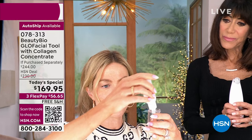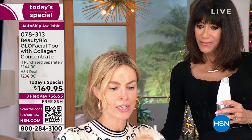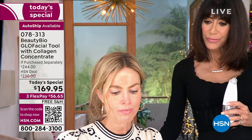Exactly. So you're going to take the concentrate. I'm doing the collagen. You get both. The collagen's plumping, and then the other is clarifying, salicylic acid. If it's maybe that time of the month, whatever's going on. There's a little sticker on the inside, so you'll just pull that off. There we go. Done. He's ready to go, ready to rock and roll.